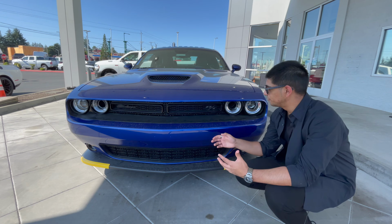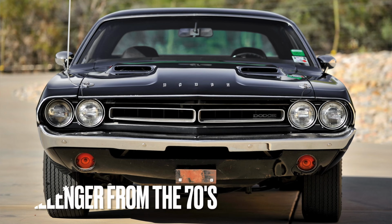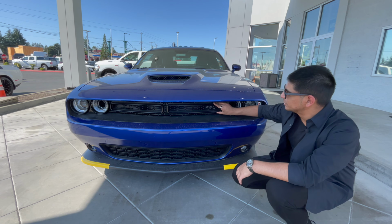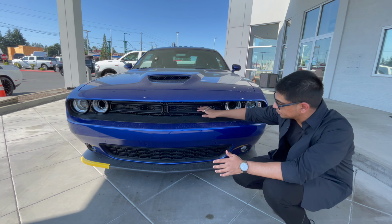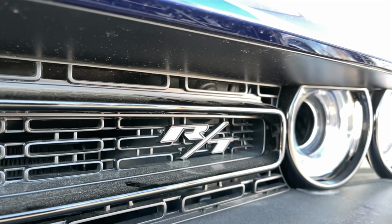Up front, we have this very wide and masculine look on the Challenger, and it's also very reminiscent of the original Dodge Charger from the 60s. That is from this square but also somewhat rounded interior grille piece, which is 100% functional, as well as the bottom one. You have the classic Challenger lettering as well as the classic RT badge.